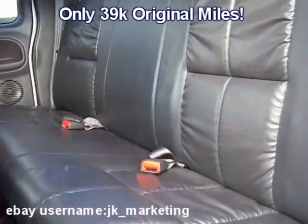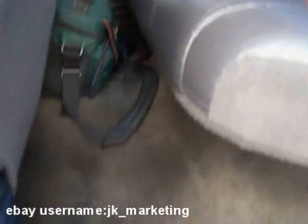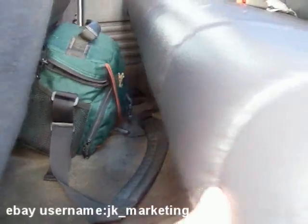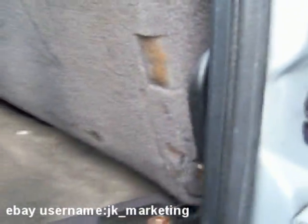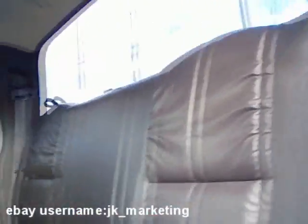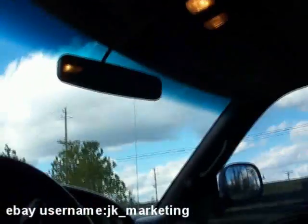Look at that leather. Looks fantastic. Your carpets look great. Pull this up here. Got room to put yourself some subs or something if you want. Now this truck does not come with a spare tire. Don't ask. Headliner looks nice and clean. There's your trip computer up there with auto dimming rearview mirror.